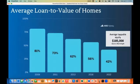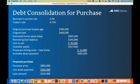But here's the thing. According to Black Knight, the average tappable equity that someone has right now is around $185,000. So let's use that. And for the client that is out there saying, I want to move into this home. Listen, we're having another kid or whatever the case may be.